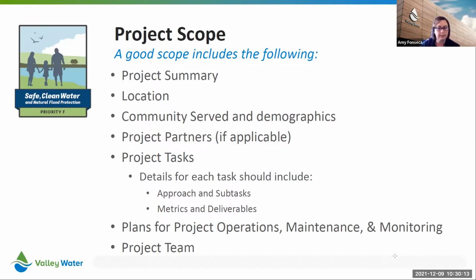And then the project team. So again, read the requirements for your priority area. If I were to put together a grant application and a scope, I would pull out the guidelines and I would look at the chart for the project I was applying for. And then I would go line by line and make sure that I address each and every piece that's going to be scored. Because again, you don't want to leave anything off the table.